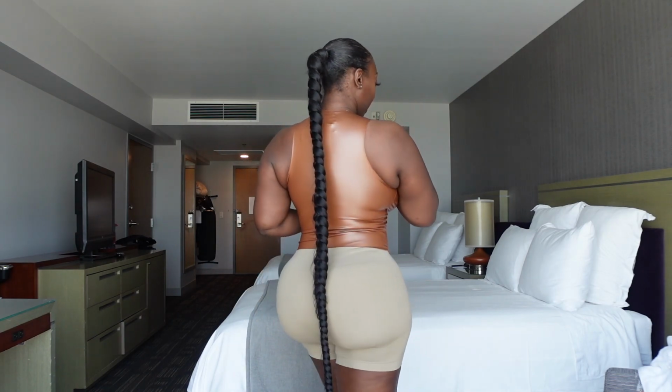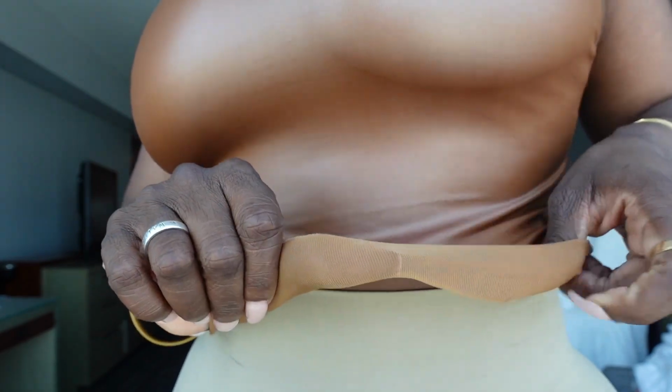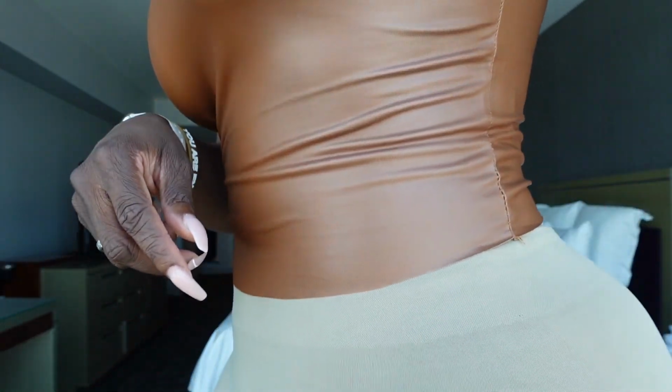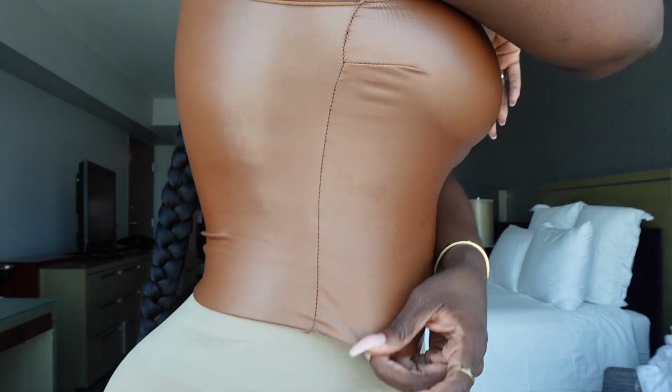This is the back. This is the material up close. This is the raw hem on the inside. It's almost the same material, so I feel like it will get hot. But this is what we're looking like. So you see how short it is. I have a pretty short torso. And this is what it's giving.